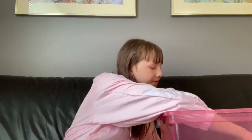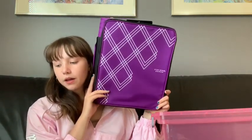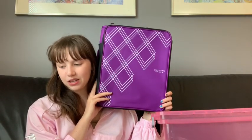Okay, the next binder I have, this is a 2-inch 5-star zip one. And they have 2 different ones. So this one actually holds more because it has a second pocket on top. So I got purple. My theme is usually pink and purple, but I did add a bit of teal slash blue this year.